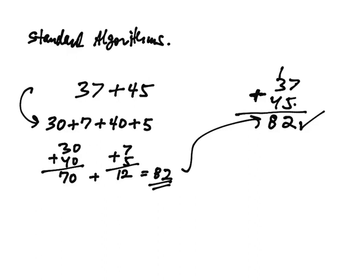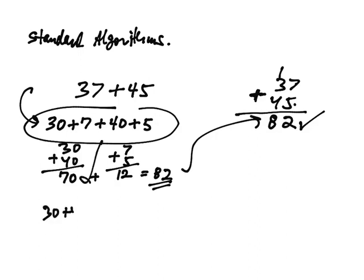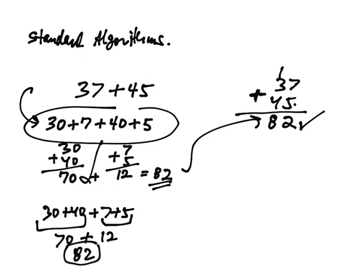Because if you do it this way, maybe I go from here and I rearrange the numbers, so I write 30 plus 40 plus 7 plus 5, and then I put those together, and I put these together, and then I write 82. You wouldn't think that was crazy.